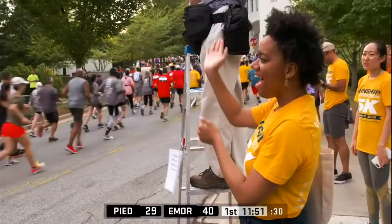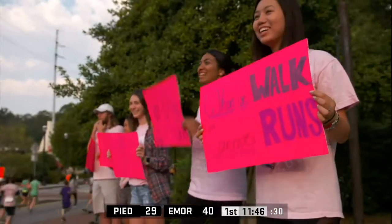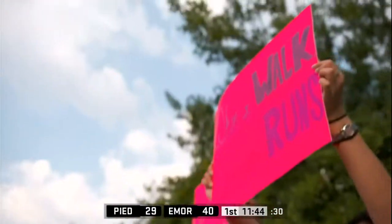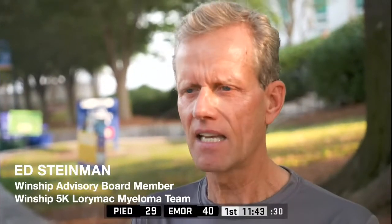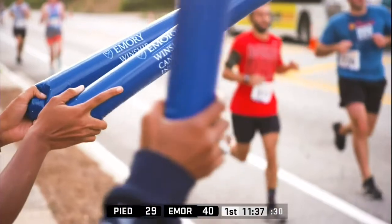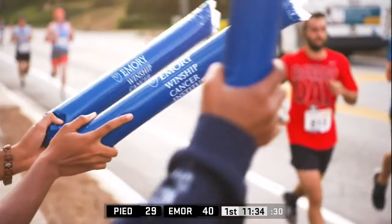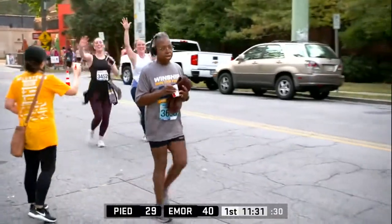We don't want to be quiet about cancer. We want to be loud about what's happening and how we can support those who are going through it and support our doctors and all the great work that we're doing here at Winship. Cancer research is the key. Being part of an academic medical center that pulls in all the resources that make that cancer research work together can't be duplicated.